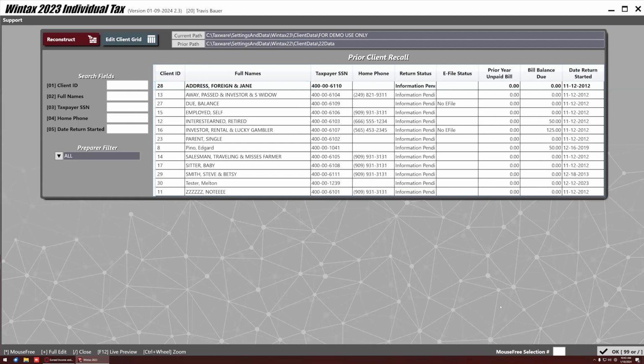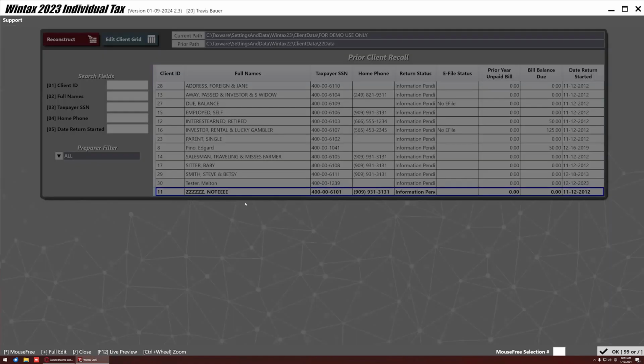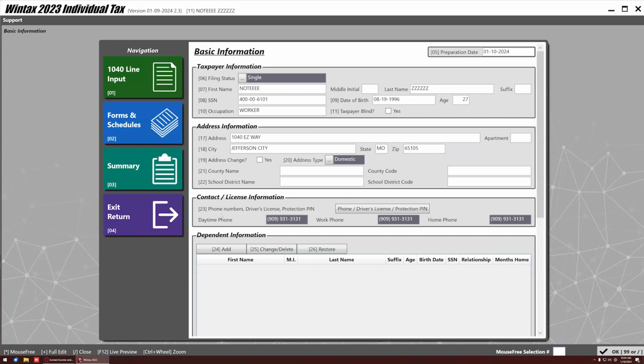Okay. So that's pretty much the client grid and the prior client. If I wanted to bring someone over to this year, I would simply double click it. It's going to tell me they have not been recalled. We have his ID 1111, so we'll click OK. And then at this point, it's going to give the information. If there's nothing here from last year, it won't show anything. If there is something from last year, it's going to show you a recall prior. You'll click that and it'll populate that information. So we'll click OK. Okay, so now we're in the return itself.